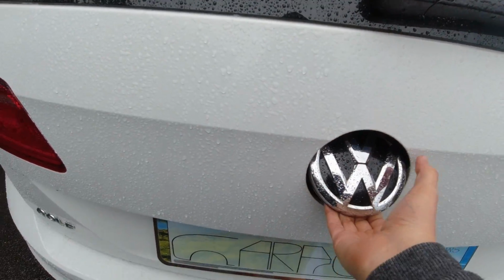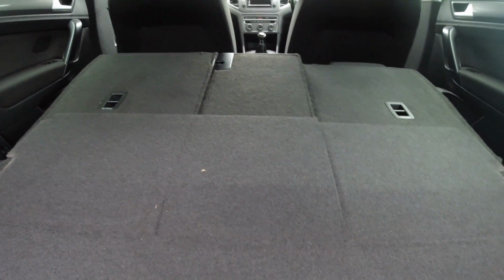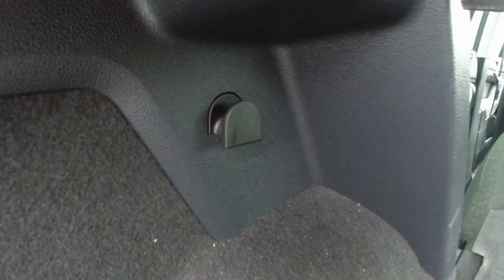Now for the boot. It is a very impressive piece of kit, not only because of its big size, 500 litres, 30% bigger than that of the normal Golf hatchback, but because it is so well thought out and equipped. 4 tethering hooks, 2 grocery hooks and a spare wheel all come as standard. You also get a false floor.